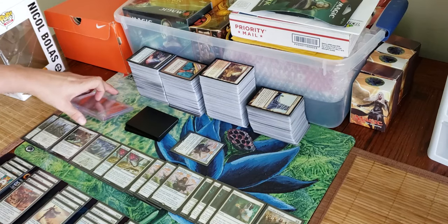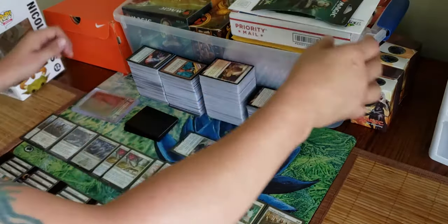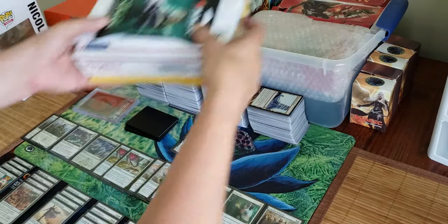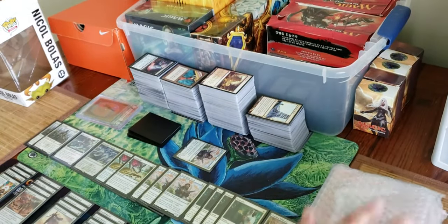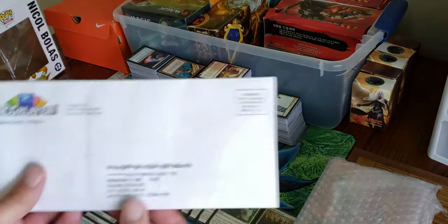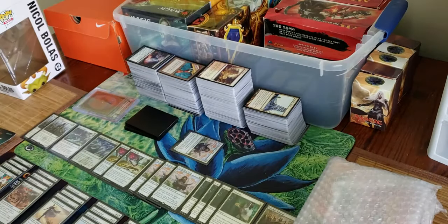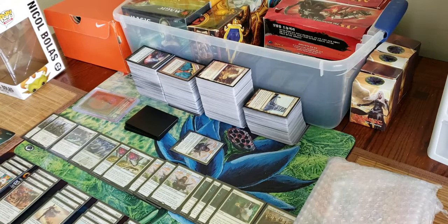Like I told you, I had some bad luck, but I also had some cards that were still trickling in that I had already purchased and hadn't arrived. So here's the Khans box. We'll get to that. I'm going to start with this first, and we'll go ahead and open this. And this is just a few of the commons that I needed.